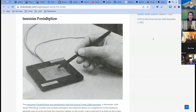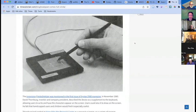Anyway, I'm going to share my screen here because I have up an article somewhere on one of my screens. Here we go. In the very first issue of Syntax Z80 magazine, there was this thing mentioned called the Innovision Presto Digitizer, and a guy named David Thornburg, who had both invented this thing and was company president. There was the suggestion that this was going to be available for the Sinclair ZX80, which you may recall was a great machine, had a fantastic keyboard, had a lot of memory, was really fast, and the graphics resolution was out of this world. Just the match for a drawing tablet. That was the single mention of this thing, and it was never heard from again.